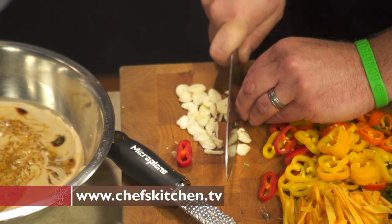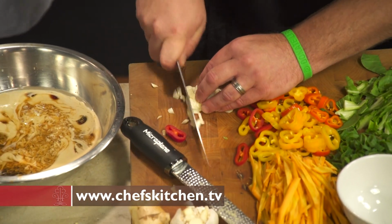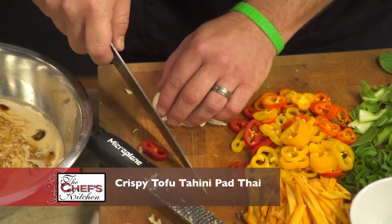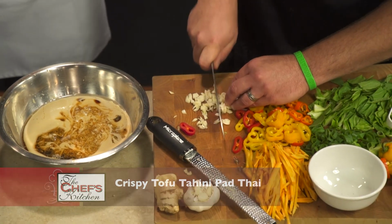So just a couple cloves of garlic to mix in with this sauce here, and we're going to whisk that up. All right. A lot of flavor happening here. And this is the base of the pad thai. This is the tahini noodle sauce that replaces the peanut sauce that you would normally have in a pad thai.